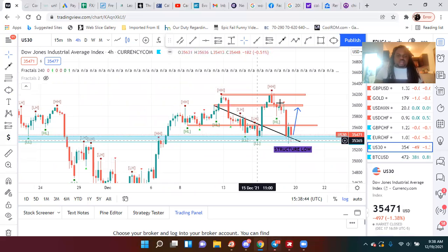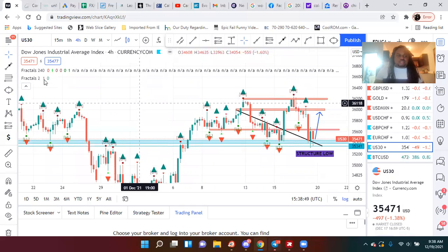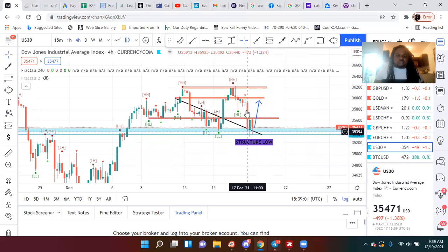And those little dots that you see, they're just fractals. Because when you put the fractals in, you'll see. And fractals, like I said, they fall very sharply on support, resistance, order blocks, whatever you guys want to call it these days. So here we are. We have this candle come down to retest an area after making a W.